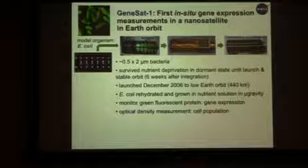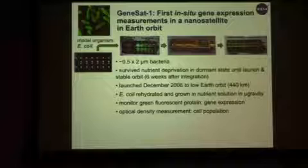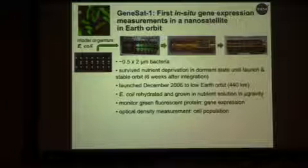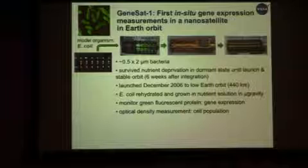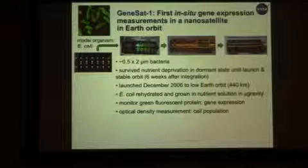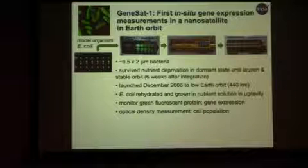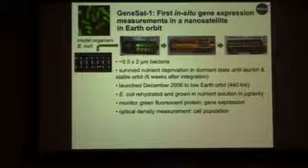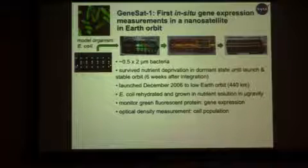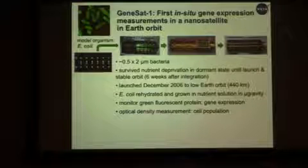So I have a couple of slides to tell you about the GeneSat and PharmaSat experiments, kind of a one-slide overview. So GeneSat was our first experiment of this type. It grew E. coli in a dozen microwells on a microfluidic card, basically a laminated acrylic multi-layer fluidic card. The little white circles you see are nylon mesh filters that prevent E. coli from getting washed out of the wells because these are non-adherent cultures.